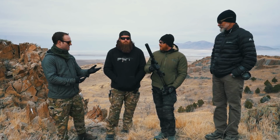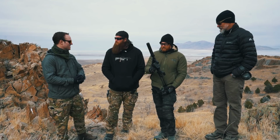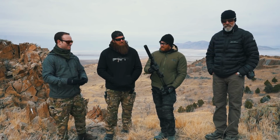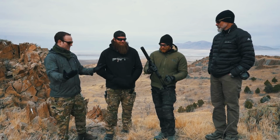There is a semi-auto variant of the MP7 that is used by the British police, made specifically for them. So it exists. It is out there. I really want it. Why don't we have it in America?